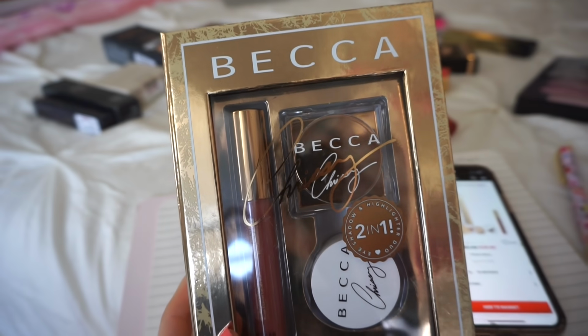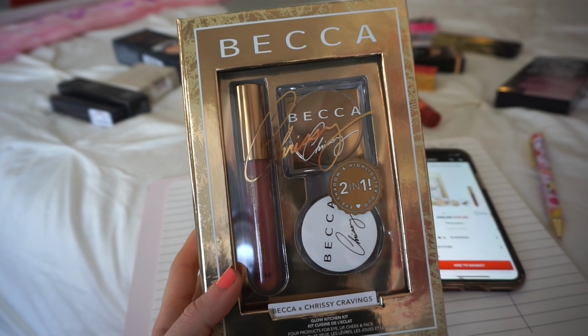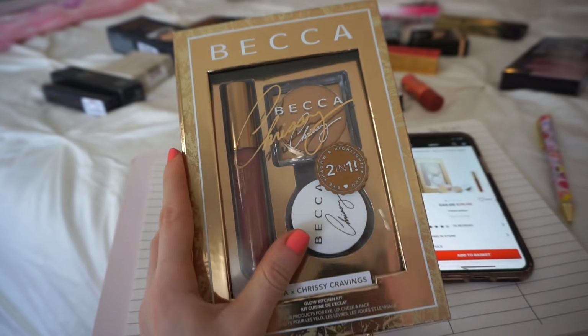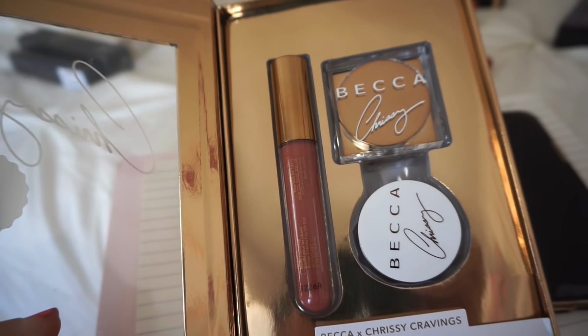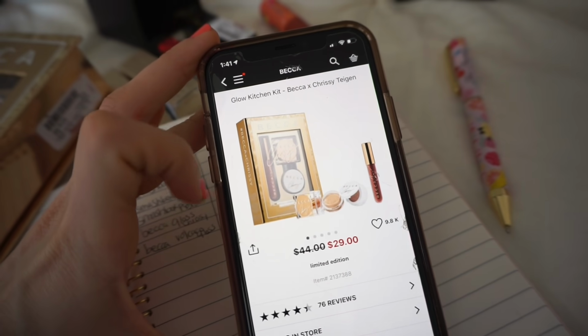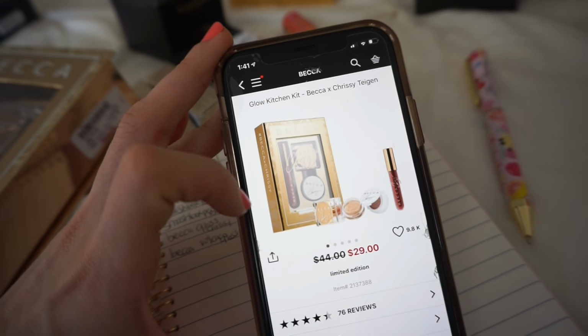Next thing we're going to talk about is this adorable little Becca and Chrissy Cravings little kit. We get a gloss, highlighter, and an eyeshadow little duo right over here. It's very cute. And this retailed for $14.99. Really cool. You get all these products. I love it. Packaging is spot on. Right, on Sephora's site, it originally retailed for $44, but it's on sale now for $29. I really want to write down $44, but I'm going to put it down for $29.